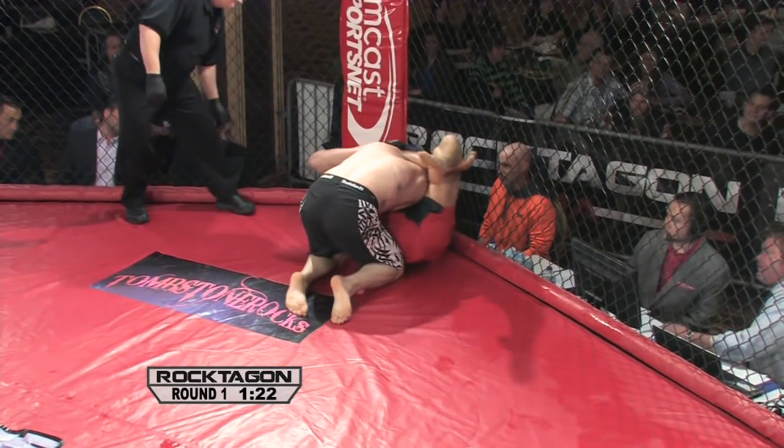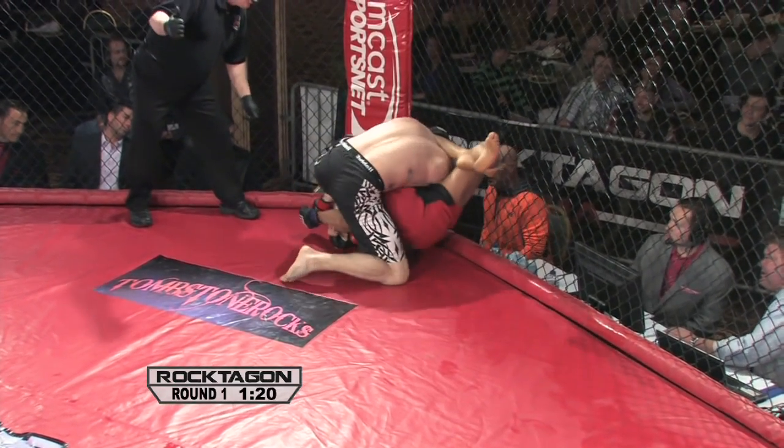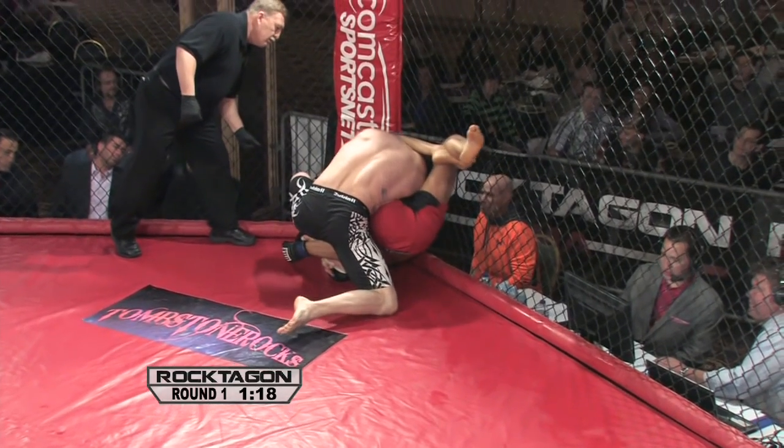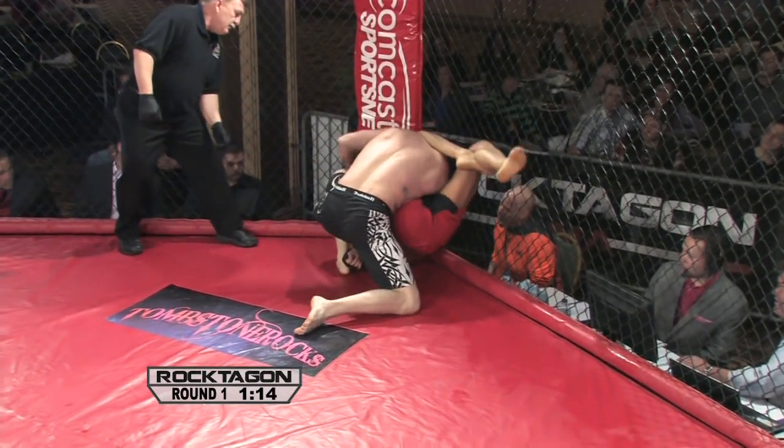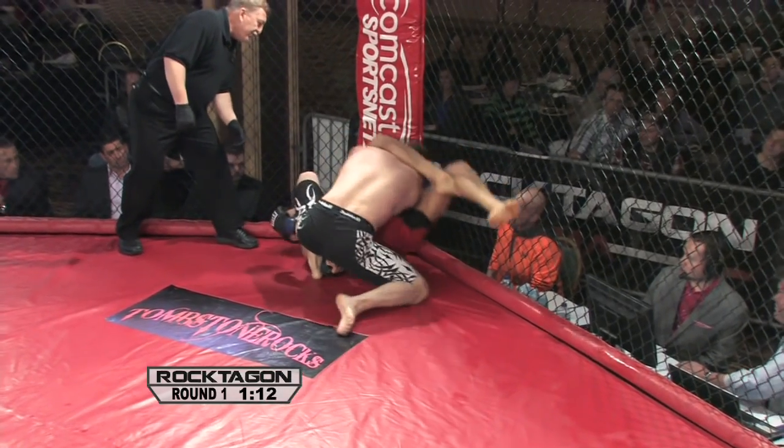This has got to be tight. We might see somebody go to sleep here. And he really has it locked in there. Saldana trying to crank that thing and get his 3rd victory in his amateur MMA career. Brett Kasler trying to punch back.